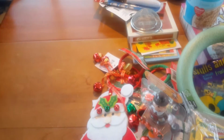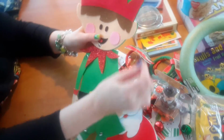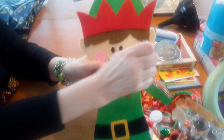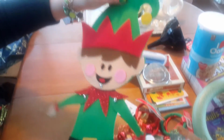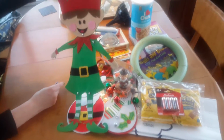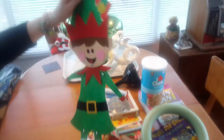And last, this totally nice, cute elf. It's like a little felt elf. You can put him on your fridge or on your door or just anywhere, in your bathroom, in your car. He's an all-purpose elf. So, that's my story.